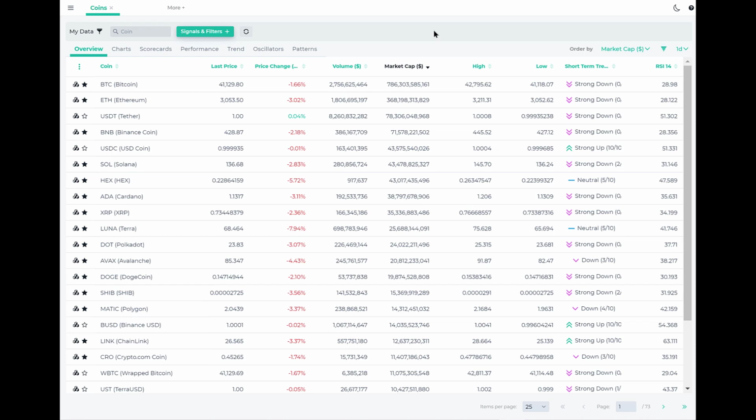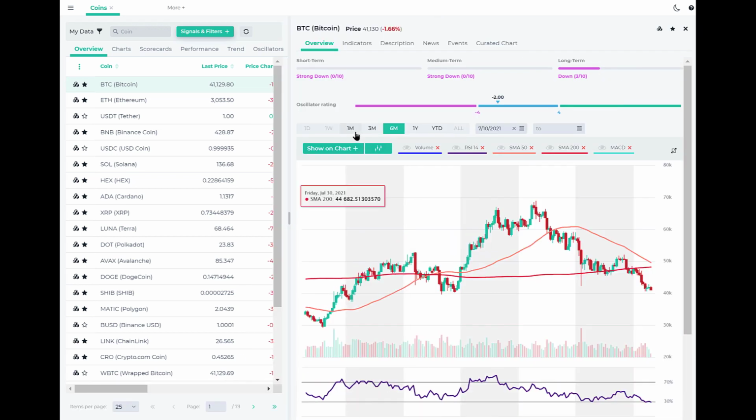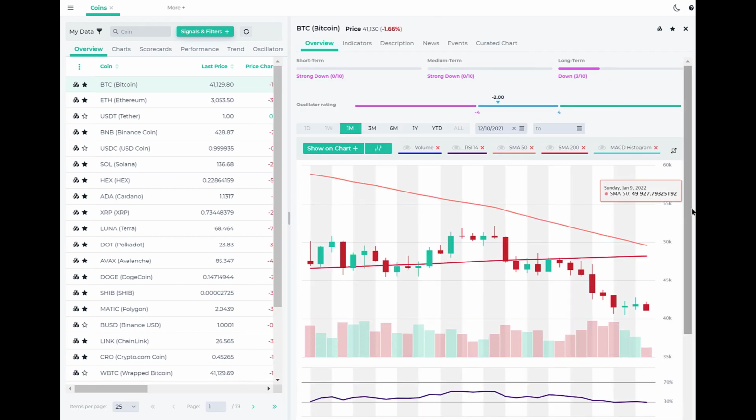The markets bounced back a little bit yesterday, not a ton, but the major coins have held their critical support levels. Speaking of which, Bitcoin held at 40,000. It got down all the way to 40,000 in fact, bounced back slightly, as you can see in this graph.